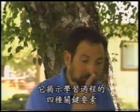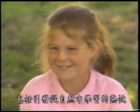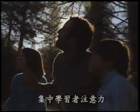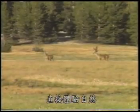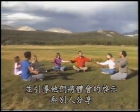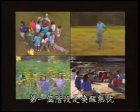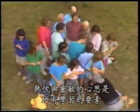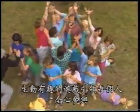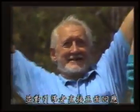It identifies 4 key ingredients in the learning process. These are arousing enthusiasm for learning about nature, focusing or concentrating the students' attention, giving them a direct experience of nature, and creating ways of sharing with each other the inspiration they have experienced. The first step is awaken enthusiasm. Enthusiasm and alertness are essential ingredients in any type of learning. Active and fun games get everyone participating wholeheartedly and saying yes to the leader's guidance.